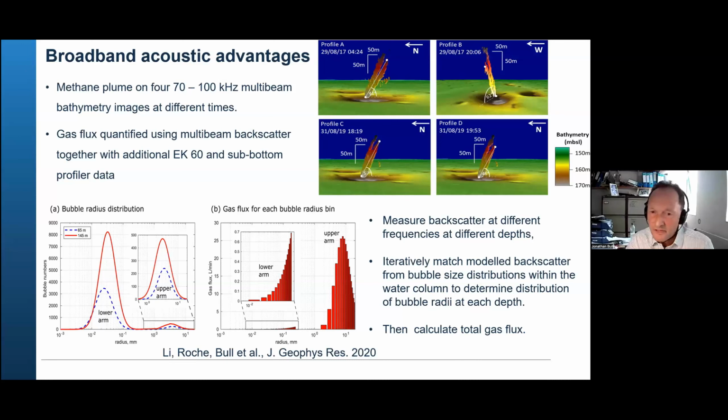From this, you can determine the distribution of bubble radii at each depth. And from this, you can calculate the total gas flux. So this is applied to methane, but is equally applicable to carbon dioxide. And in fact, we've applied this to natural CO2 plumes. So we can use active sonar in a very straightforward manner to insonify and calculate the amount of gas flux there is within a plume from the seabed.